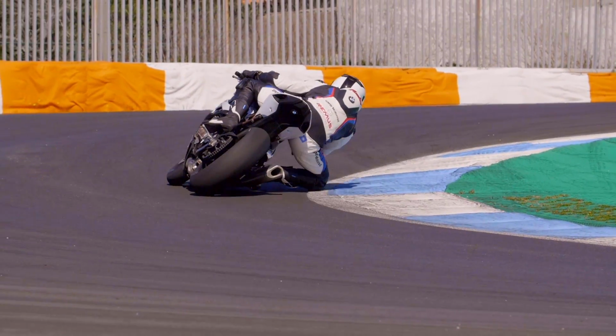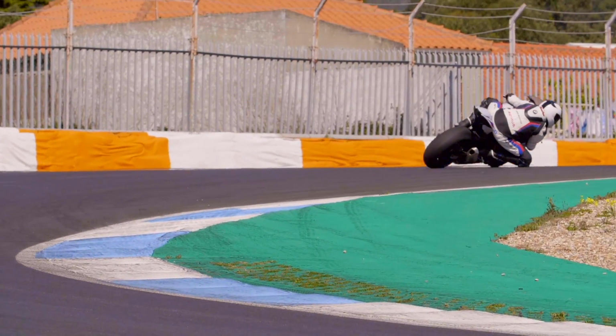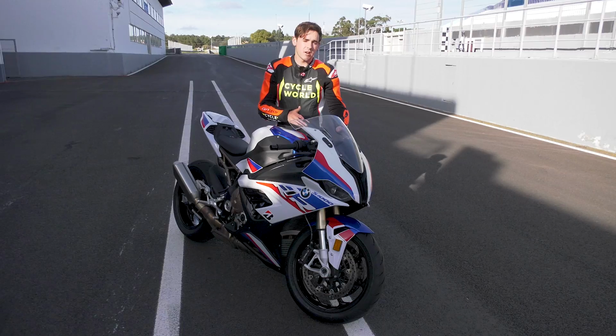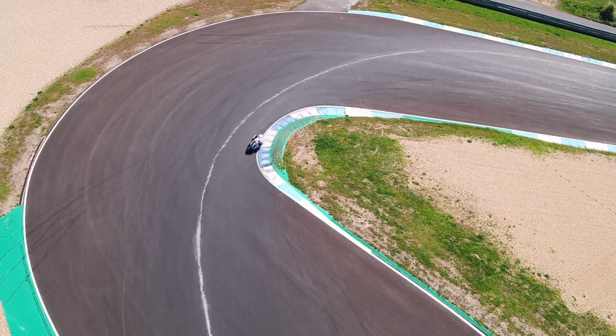And the same thing can be said as you run it off into turn one here at Estoril. From sixth gear to second, it doesn't feel like it's overloading the front end, and you still have a lot of confidence to turn it down into turn one and hit the apex.